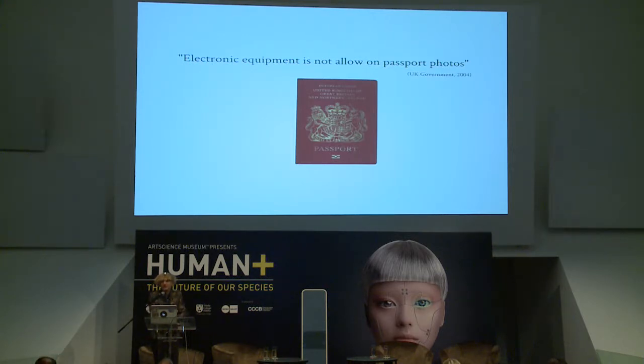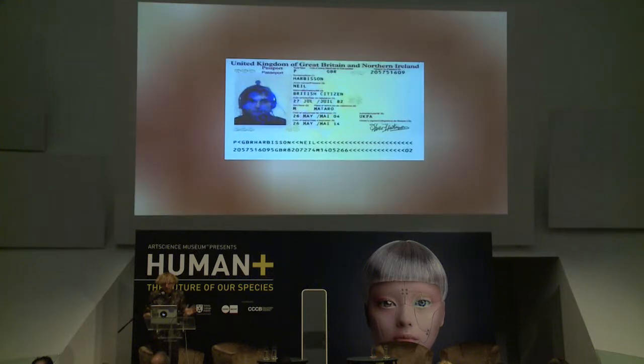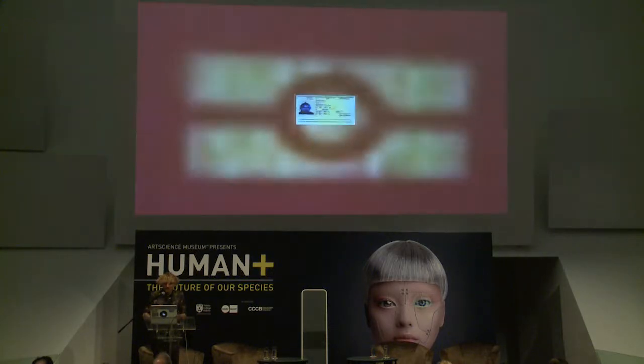So this is how the battle between the UK passport office and me started, trying to convince them that this should be allowed, because I identify as a cyborg. I feel that this is a body part, and I feel that the software is an extension of my senses. In the end, they said yes, and they allowed me in 2004 to appear with the first prototype of the antenna, and this allowed me to travel.